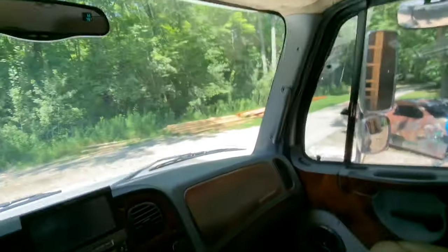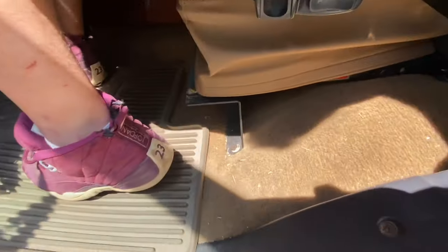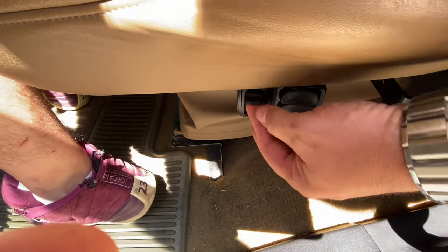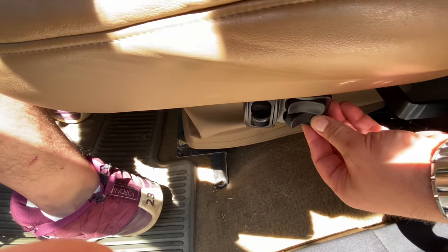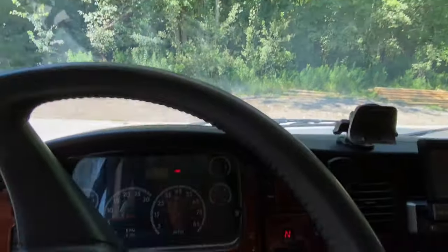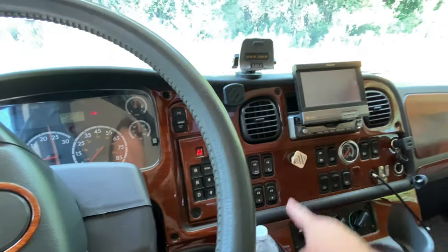In the meantime, this is the inside of the sport chassis. Super comfy air ride seats. Got the little air ride controllers down here, or at least seat air ride, that kind of adjusts your rebound and stuff. So wait for the alarm to go off. That means our brakes are ready to roll. We got a cool school bus brake going on there, like the back is raised.